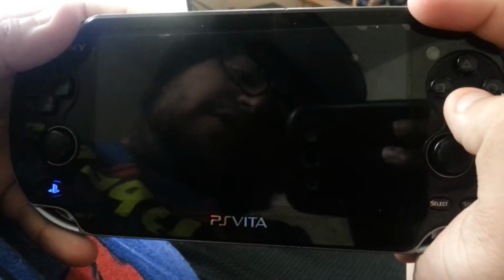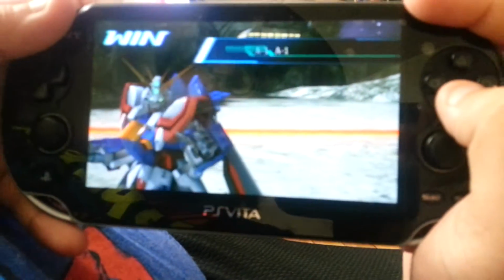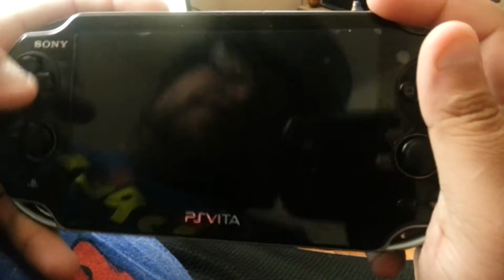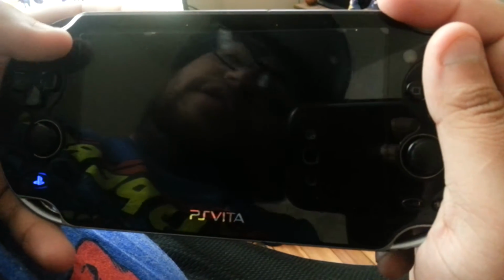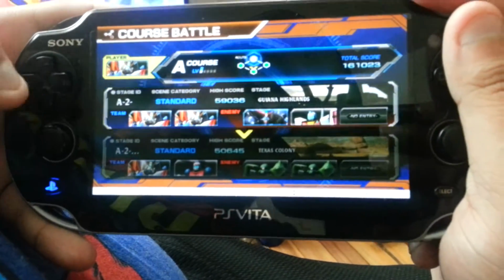And that's pretty much the end of the first round. Certain Gundams have a certain animation whenever you win on the screen. Then it shows you your total points. When you beat the final bosses, it's really simple, really easy. It tells you how much GP you earned.